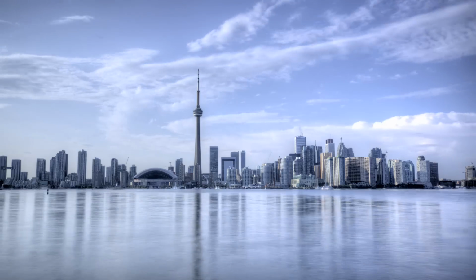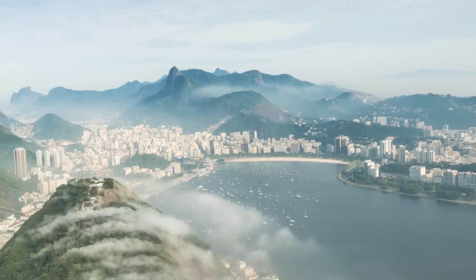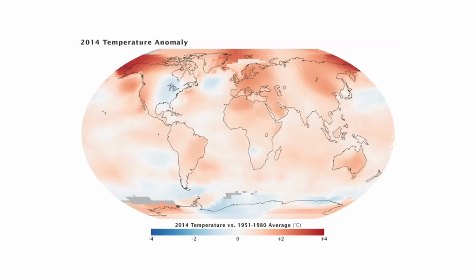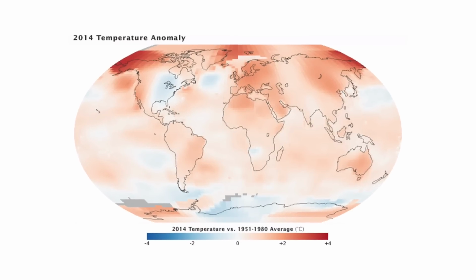We know the Earth is warming, but some places have warmed up faster than others. Our changing climate is often illustrated with maps like this one from NASA's Goddard Institute for Space Studies. But visual representations are not the only way we can chart the geography of global warming.